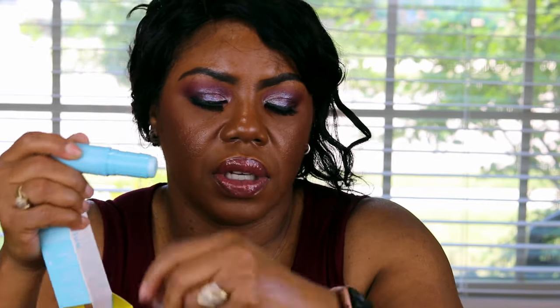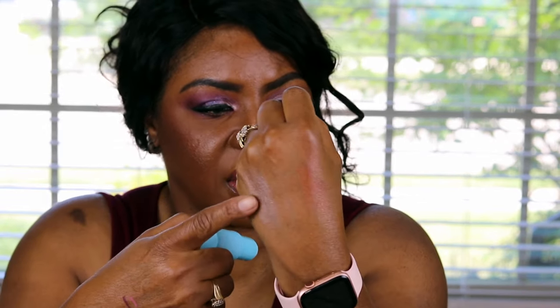I'm going to put some on my hand. Oh, it is cool on the back of my hand. That's it right there. And it feels moisturizing. It smells good too. So I'm putting this in my rotation right now. Glow and Get It Cooling, Brightening Eye Balm.